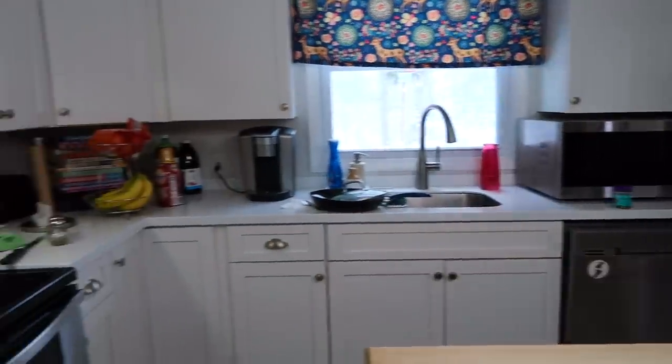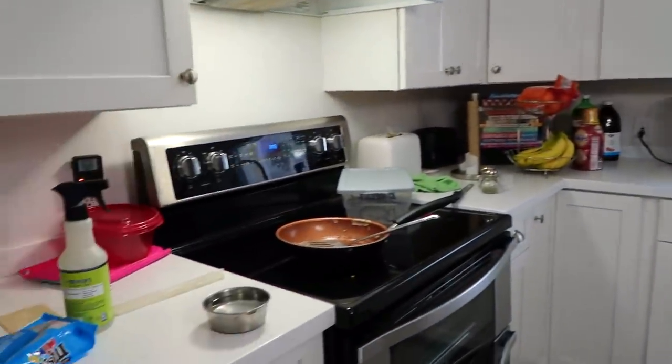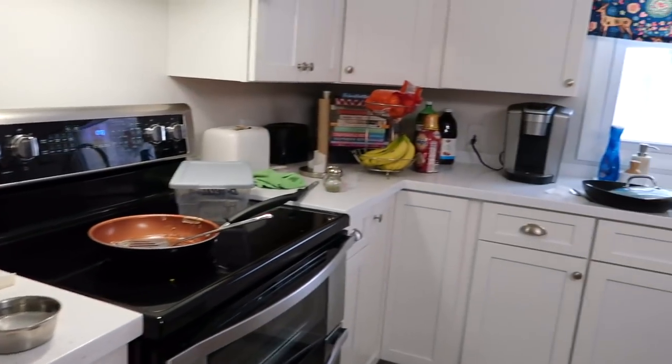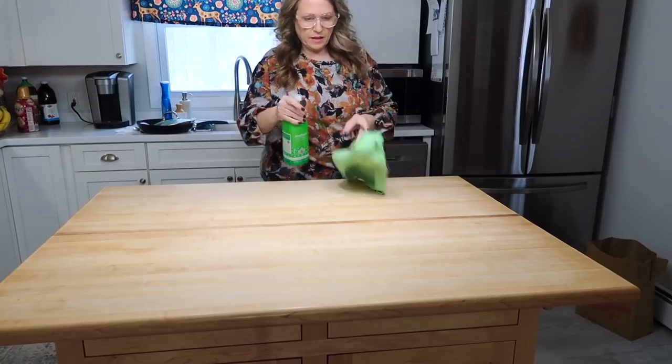Before I clean this mess up, I want to get some dip gelling in the refrigerator, so I'm going to get that started and then I can work on this.